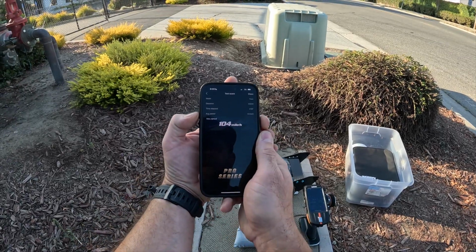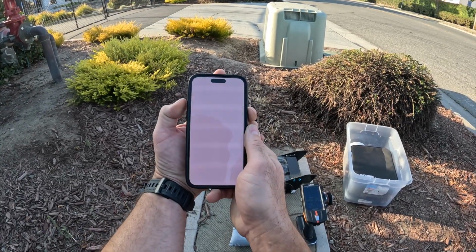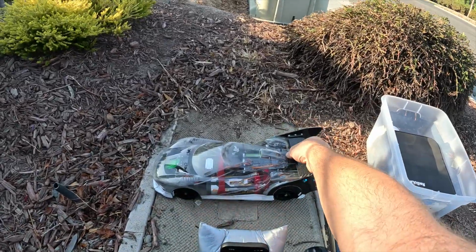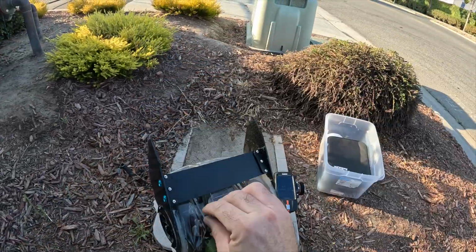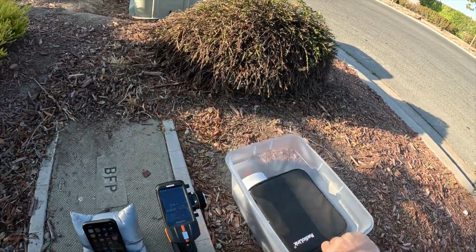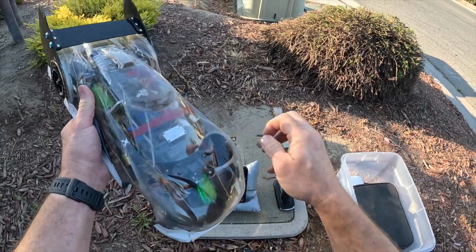Let's do it. Go ahead and look at the car, see where we're at. And the car is solid now. It's just a matter of getting good runs and not hitting stuff on the road.